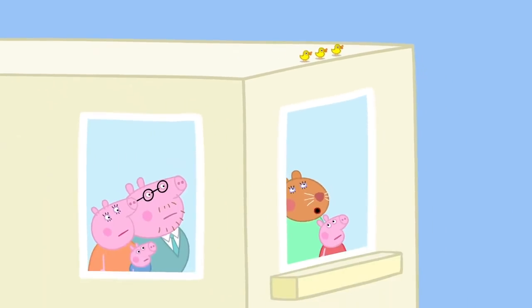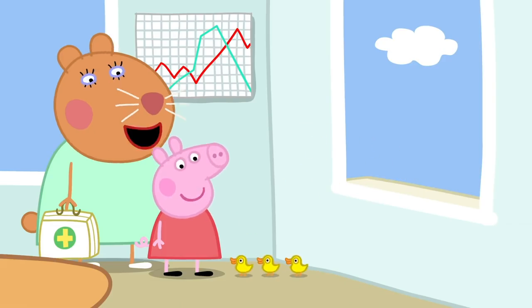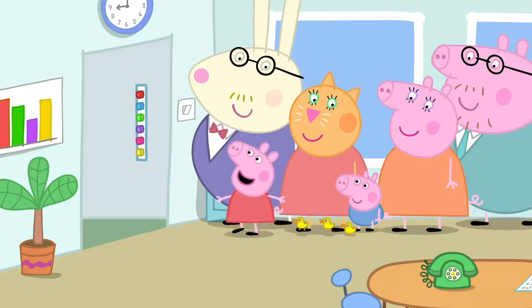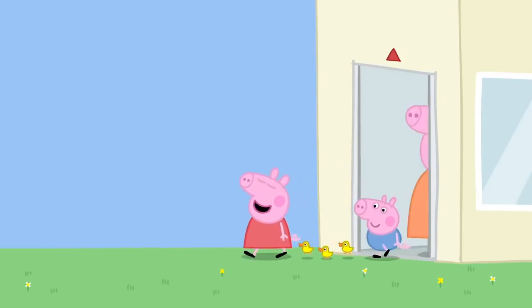Who can make a quacking noise? Me! I'm very good at quacking. Peppa, start quacking and the ducklings will follow you. Quack, quack, quack. Lead them to the duck pond, please, Peppa. OK, I'm Mummy Duck. Quack, quack, quack.